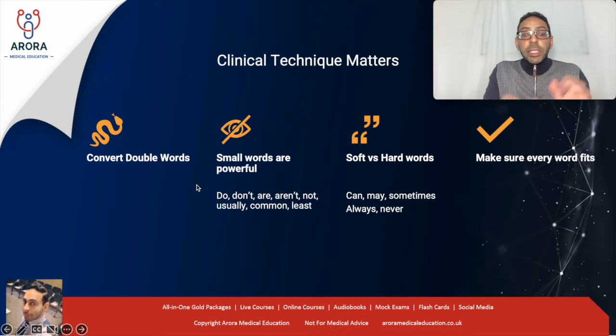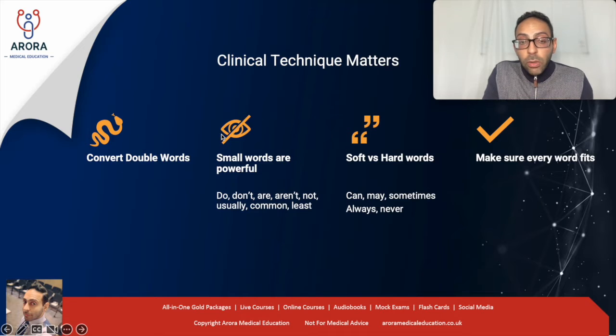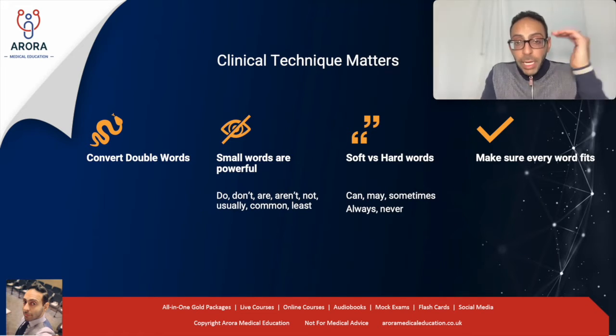Number two, small words are sometimes more powerful than the big word. Do, don't, are, aren't, not, usually, common, least. These things change the whole question. Often your brain will skip over them because your brain focuses on the bigger words.